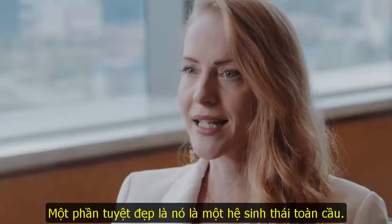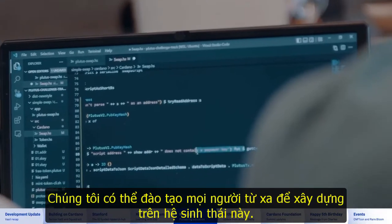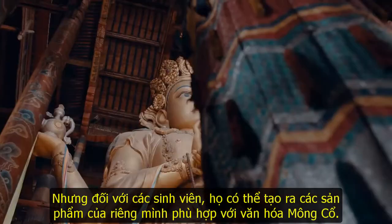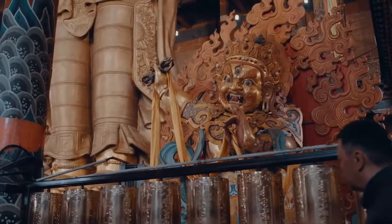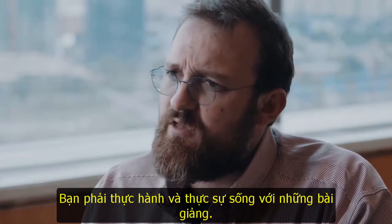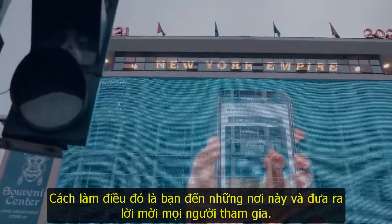The beautiful part is it is a global ecosystem. So we're able to train people, even remotely, to actually build on this ecosystem. Blockchain is just the infrastructure, but for these students, for example, they're actually able to build their own products here that are attuned to the culture of Mongolia. We talk about developer equality, we talk about diversity, we talk about all these things. Well, you have to practice what you preach. You have to live these things. And how you do that is you go to these places and you give an invitation for people to participate.